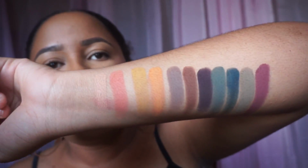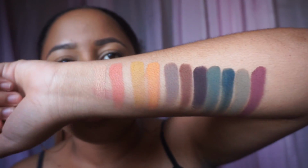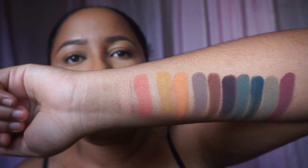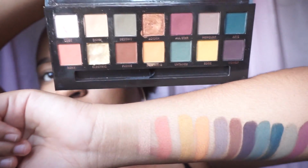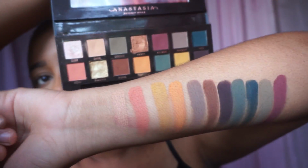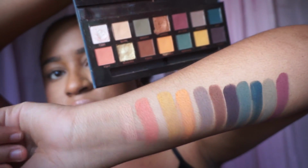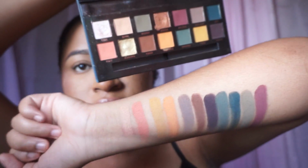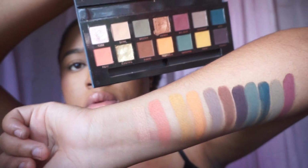So these are all of the mattes, and swatched like this, doesn't that look a lot more wearable as compared to swatching this? I feel like All Star could have even been put in the first row, like the first few.